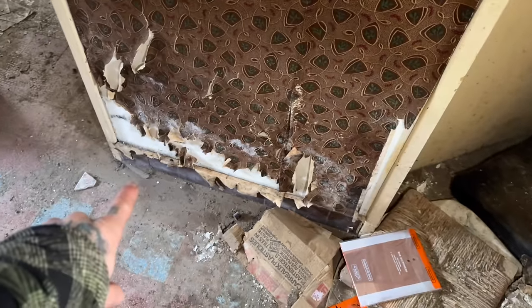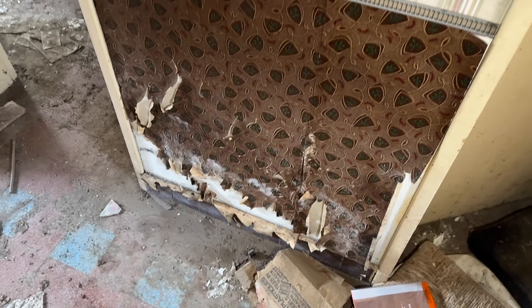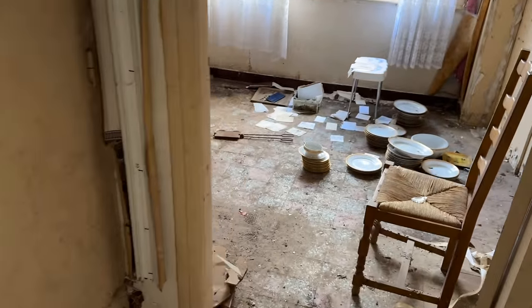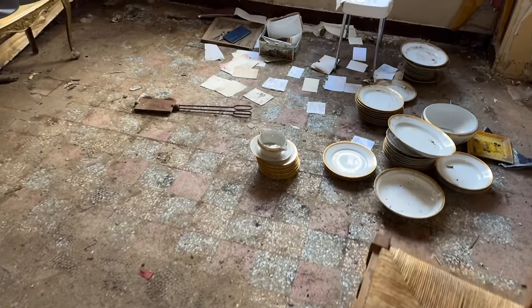This is interesting. It looks like they've had a cat and it's been clawing at the wallpaper. The umbrella hanging up here. We've even got condensation again on this mirror. Now it has been very cold over here recently, and today for some reason the temperature's gone right back up again. It's probably got something to do with that. All the cutlery on the floor, look. Oh, I just had a drip of water right in front of me. I don't know if you saw that. But it's from the ceiling, that the ceiling is completely covered in condensation.